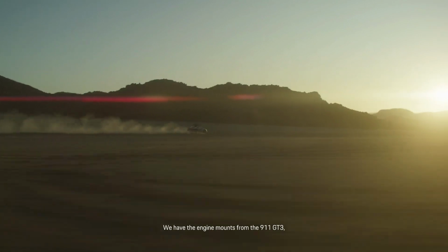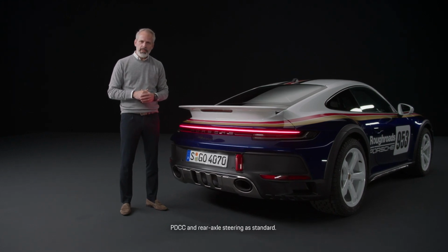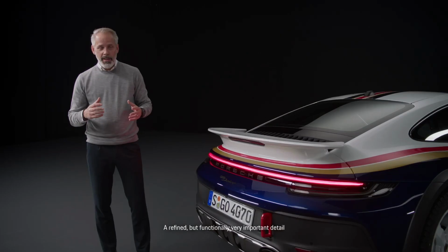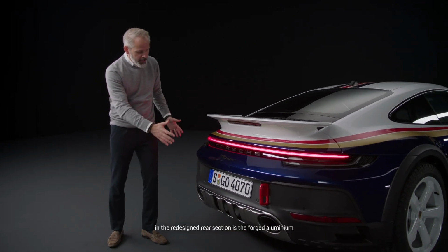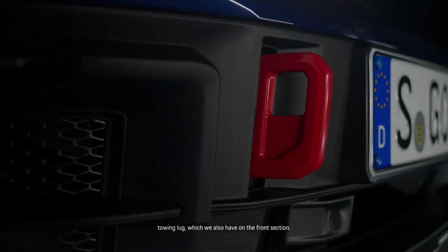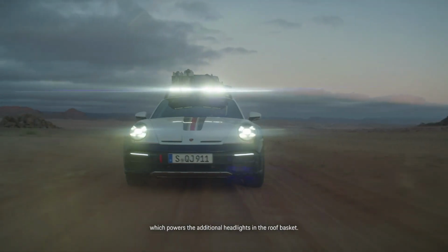Customers of the 911 Dakar can order an exclusive Porsche Design Chronograph 1911 Dakar or the Chronograph 1911 Dakar Rally Design Edition. For the first time, the housing is made of particularly light and scratch-resistant titanium carbide. The Porsche 911 Dakar is expected to begin arriving at U.S. dealers in spring 2023, with a starting MSRP of $222,000, excluding $1,450 for delivery, processing, and handling.